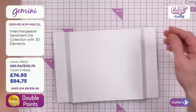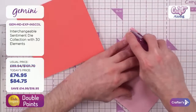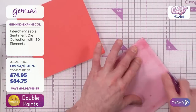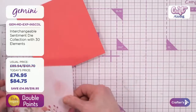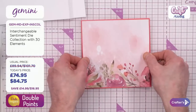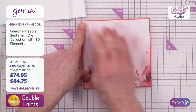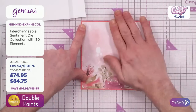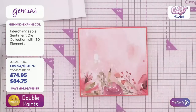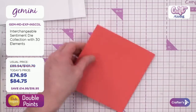So what I'm then going to do as well is I've taken one of the pattern papers from the collections today, and I'm going to go round with my tape runner. So we're going to go all the way around. I have cut this one to 5 3/4 by 5 3/4, and with the layer underneath, from our Warm Tones 12 by 12 texture cardstock, I've just cut a small matting layer. It's not quite 1/4 inch all the way that I do. It's very, very slightly thinner for this one.